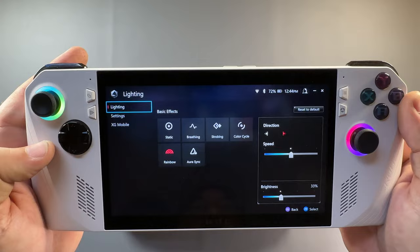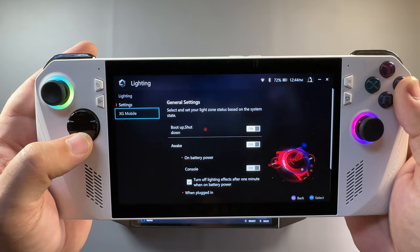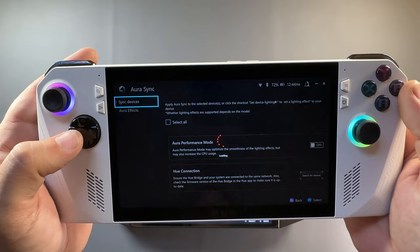If you want to mess with your RGB and stuff, you can make some changes over on Space as well. RGB is not my biggest thing, so I don't care that much, but it is a more comprehensive setup if you're into changes with that. And they have Aura Sync built in, of course, being ASUS, as well as the ROG Ally.